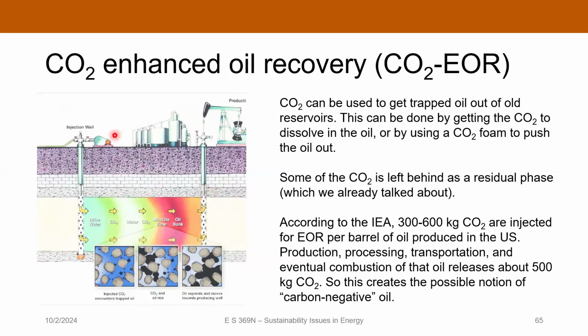So the general way it works is that you inject it into one well, and then you push the oil out to your producer well. This process takes years to decades to complete. The first one of these was done out in West Texas, in the Wasson Field, I believe in Andrews County, somewhere north of Midland. And it's a very successful and very proven technique in the oil and gas industry.